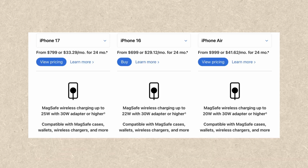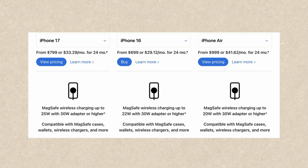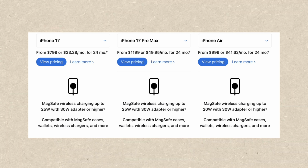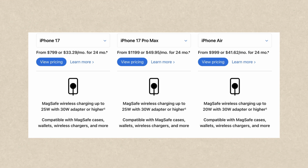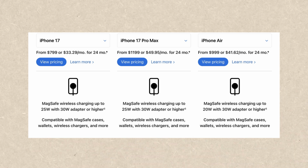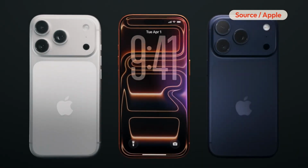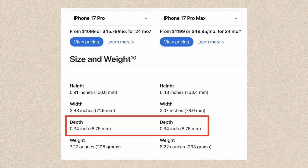10th, for this year's models, the MagSafe charging speeds are pretty similar compared with last year's models. They are going to be capped at 25 watts with a 30 watt adapter, so feel free to use last year's MagSafe charger. 11th, the iPhone 17 Pro and Pro Max are the thickest iPhones in 12 years.